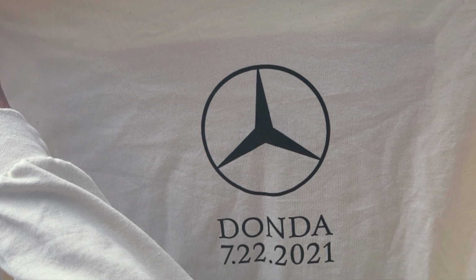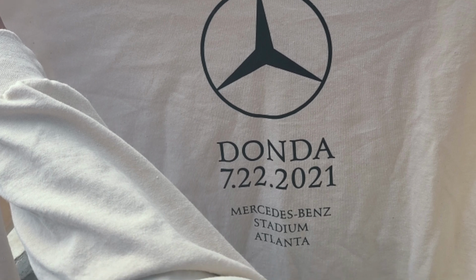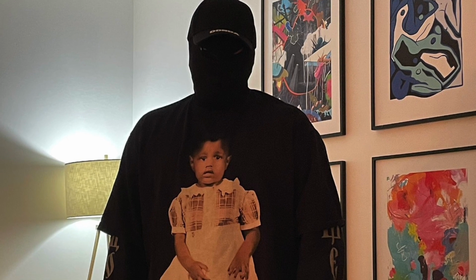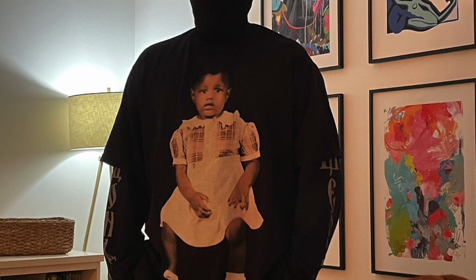And if you're not familiar with why we're looking at that Mercedes-Benz logo in general, it's because this listening party event took place at the Mercedes-Benz Arena in Atlanta. Now, I did actually find this photo of a fan who copped most of this merch, so just to give you guys an idea of what the outfit would look like if you were to purchase it.